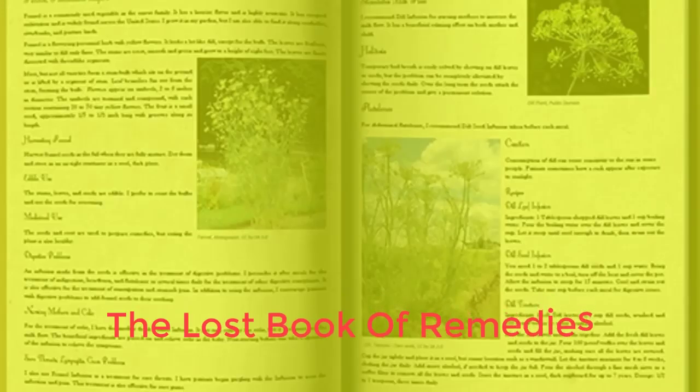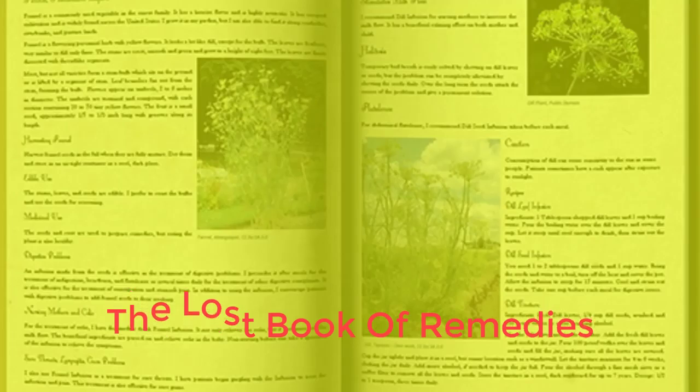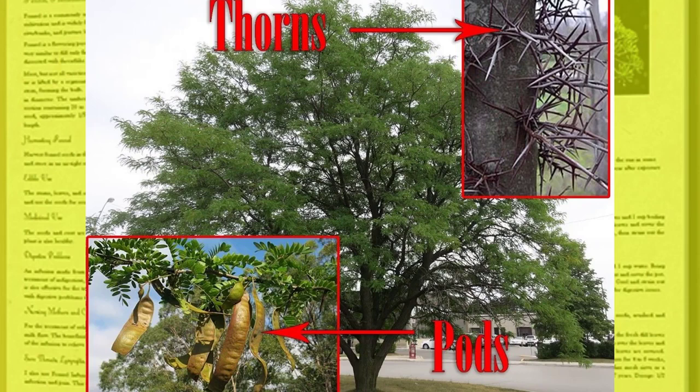The Lost Book of Remedies comprises all the medicinal and edible trees in North America. Let's explore it. One of the things you'll find here is the ultimate survival tree that grows on almost every street in the US. I call it that because you can use the sap as medicine, its flowers as sleeping pills, its leaves as food, and the inner bark as cordage. Do you recognize this tree?